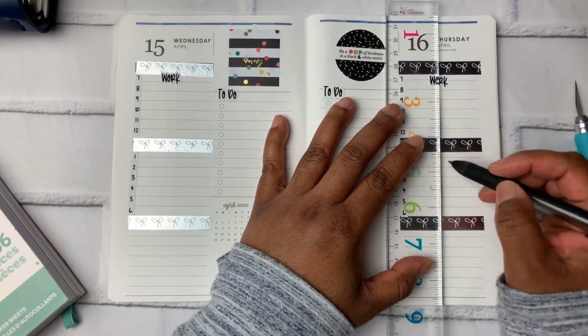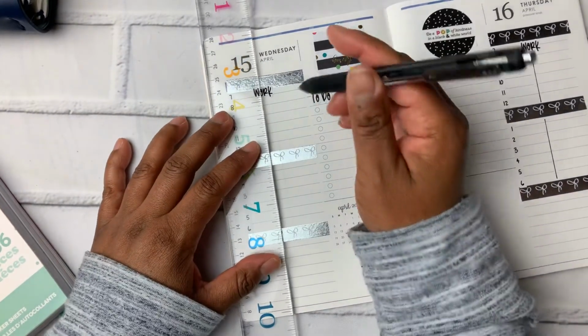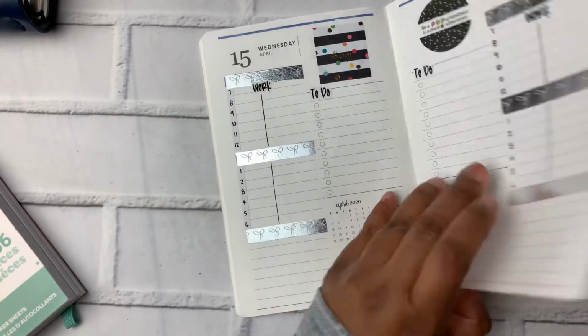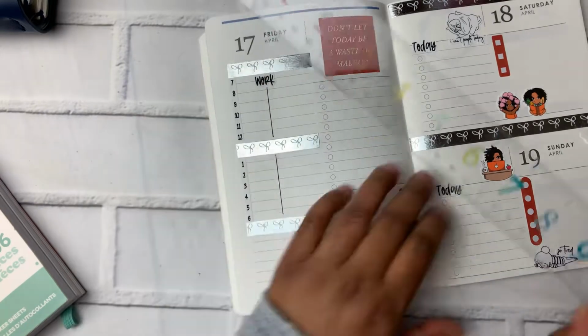And on a side note, this Erin Condren ruler is super cute. I love it. It's nice and thick and chunky. It's definitely not meant to be portable and take anywhere, but it stays on my desk and it's perfect.